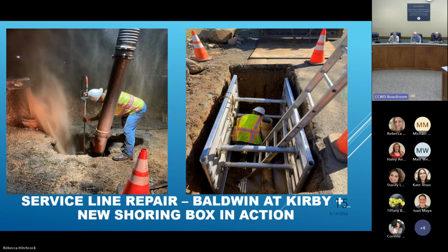This is a great picture. The image on the left is, I think it's like a 2 a.m. shot of crew members out there working to make a repair on a high pressure service line. Shoring box in action. So safety is always at top of mind. Replacing service laterals by utilizing shoring box. So if there is a cave in, that staff member is safe. That shoring box will keep safe, protect them.